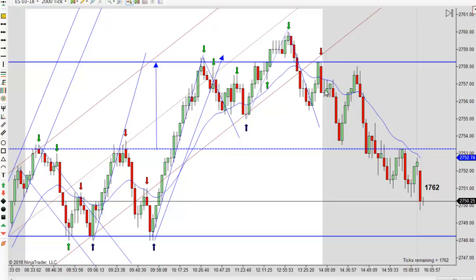This might have shaken you out when it started going sideways here. But if you held on, it gives you a failed second entry long and then another run down. But this was after 2 o'clock, so I didn't mark it. But that would have been, if you were still in, I'd probably add on there. And if I wasn't in, I'd jump in there if it wasn't after 2 o'clock.